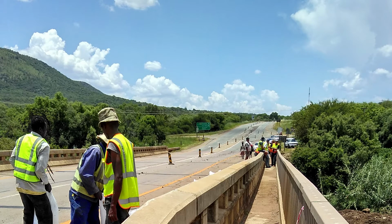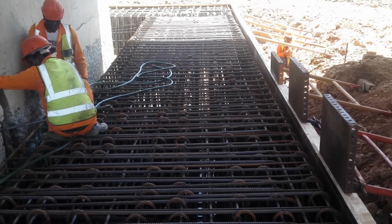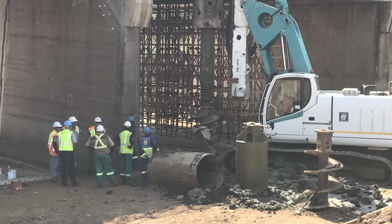If that bridge had failed, that road is the main corridor between Pretoria and Botswana. If that road fails, there's no route up to Botswana. It's a huge income loss for our client and a huge loss for the community. Real engineering ingenuity was required. An innovative solution must be found under pressure.